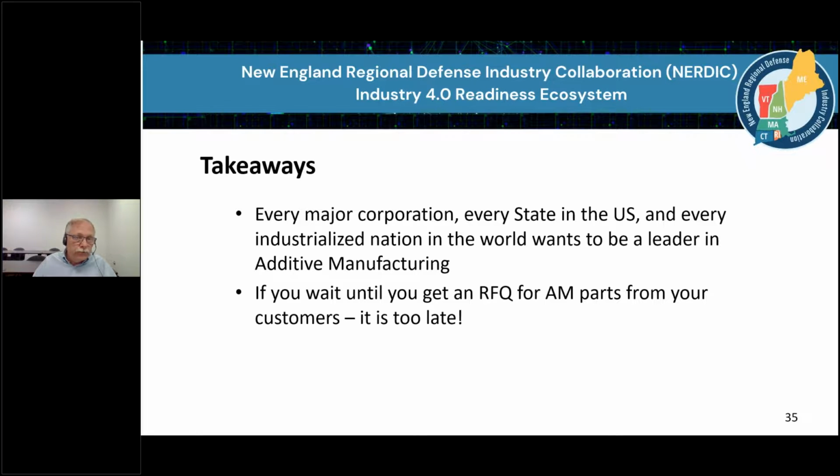So here again, something to think about is that today, every major corporation, every state in the U.S., every industrialized nation in the world wants to be a leader in additive manufacturing. And so that's why NERDIC is so important, and all of us working together as a region in New England is important, because we're going to be competing with everybody else in the United States and actually around the world. If you wait until you get your first RFQ from a customer before you get started in it, it's too late. So here again, there's so many companies today that have already begun adopting it. I just came back from an additive conference last week, and you would be surprised at the number of people that were there that work for traditional machining companies that have already started to adopt metal additive as an example.